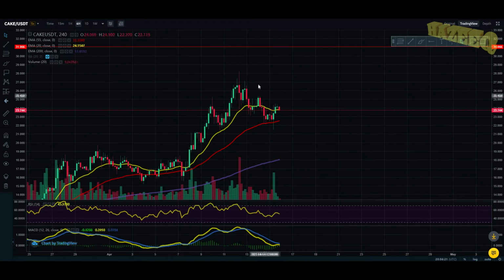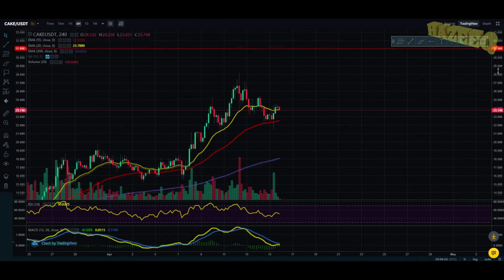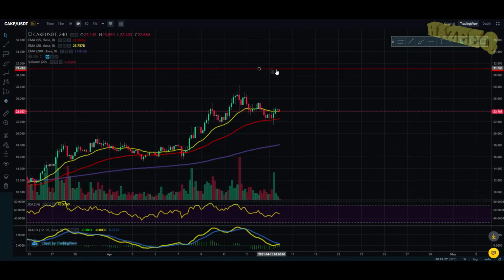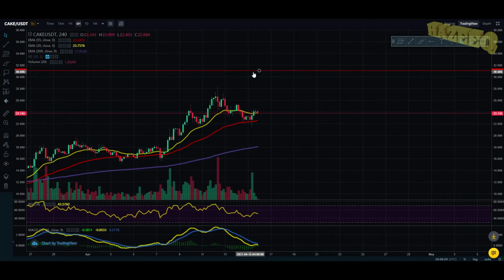So take a look at Cake. It's a great thing to have right now, and potentially it's going to get to this target that we have here in the next week or so. I'd say that is possible. Now let's jump into SparkPoint.